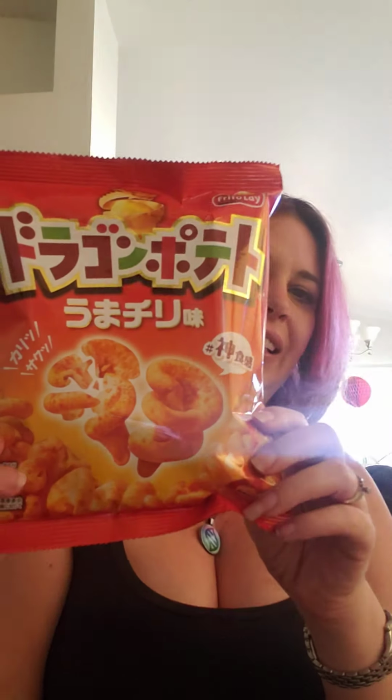I got some chips, and these look good. And those are called dragon chips. Is that what they are, buddy? Do you remember the name? Those are dragon potato tasty chili flavor. Okay, that sounds awesome. And then we got some little candies.